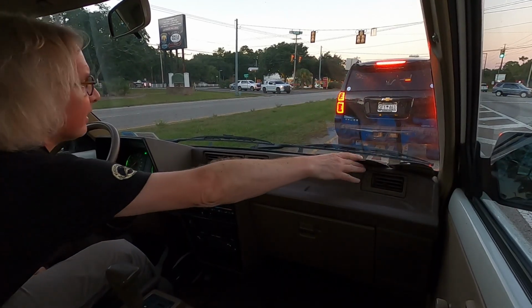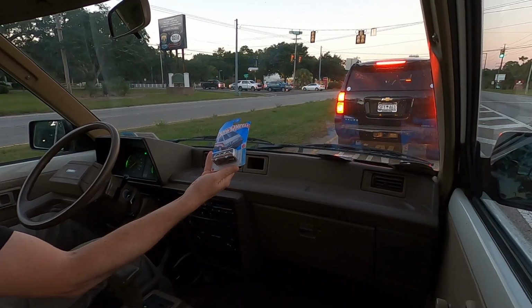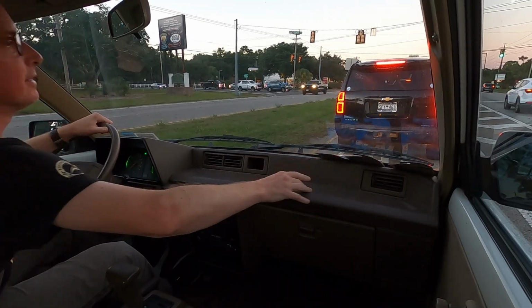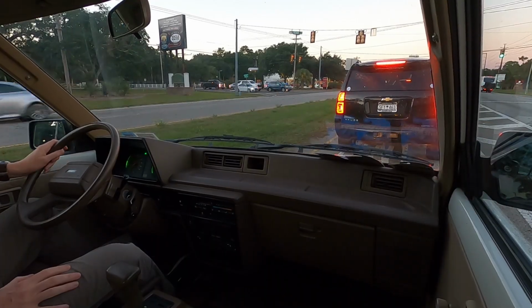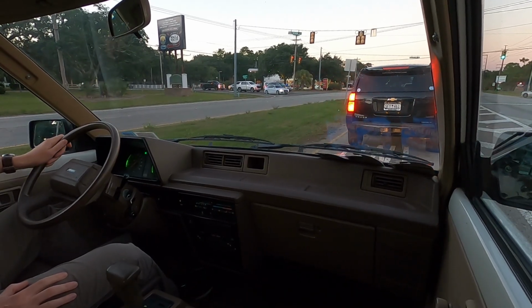Oh, and these come with the purchase. The high bidder is going to get 3 Hot Wheels. These are actually called the 1986 Toyota van. 3 different colors. They came out, I think, in 2022, and they're the same year as the van on the package. Pretty cool.